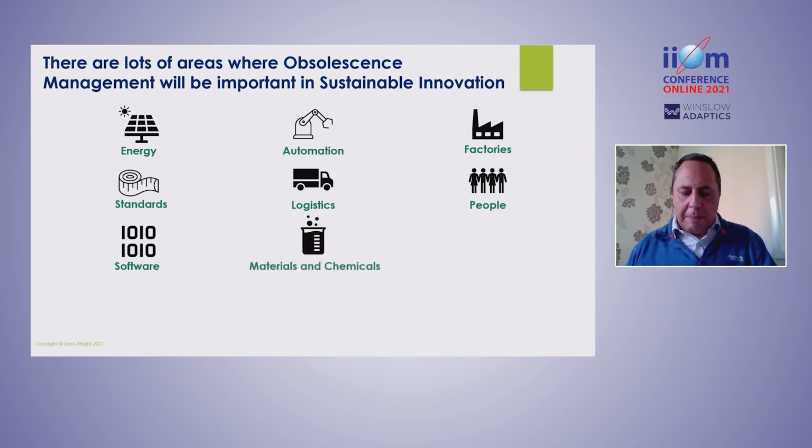Materials and chemicals can be banned. What is the impact of supporting an older product? Is material substitution available? Are there methods of ascertaining whether the replacement parts are good enough without requalifying the whole unit? Is there product data that can help when changing materials, e.g. a digital twin?